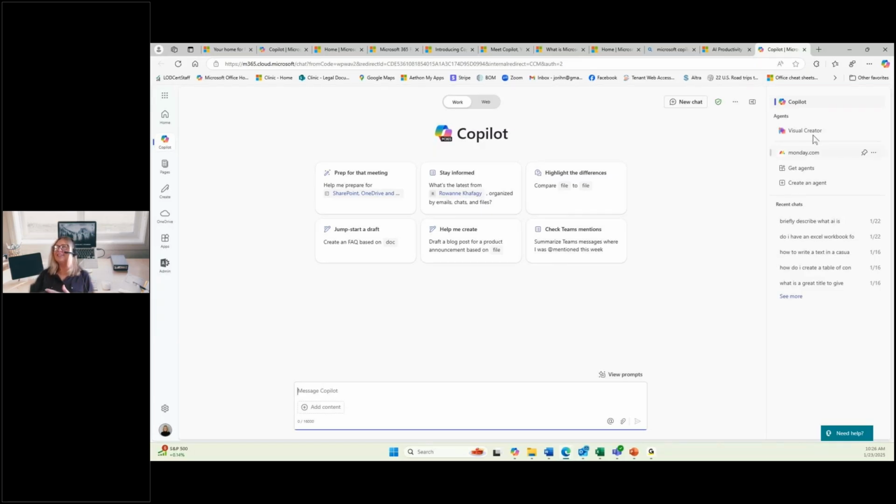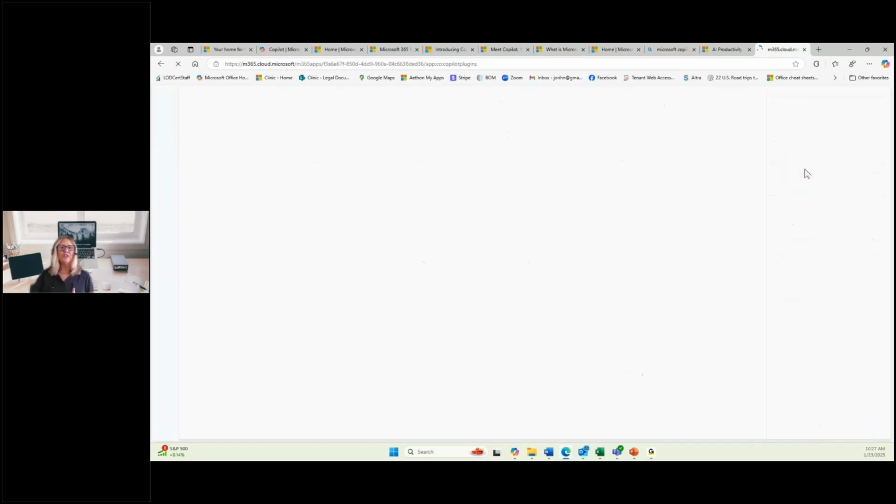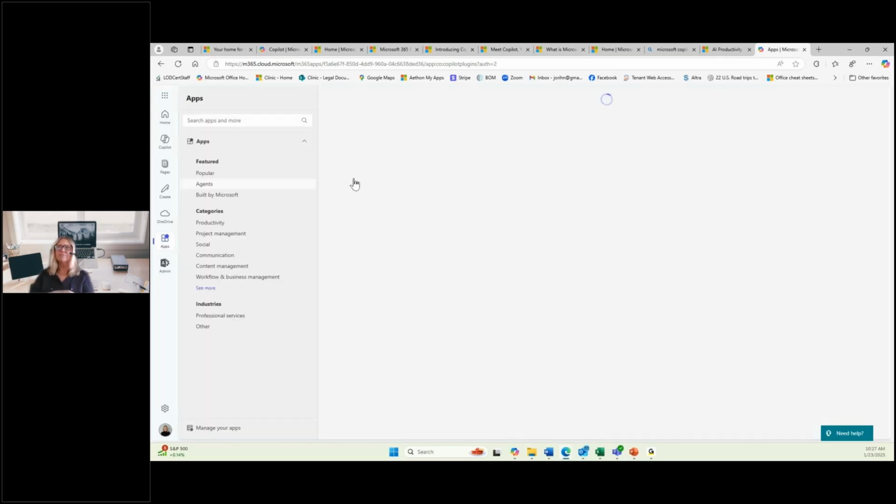On the right-hand side, we have a menu. This menu will become very prevalent in your day-to-day work. It has this new category at the top called agents, which was briefly released last month. Just so you can see, if I click Get Agents, this will take me into my apps. On the left-hand side, it took me to my Apps icon. What it allows me to do then is to find the apps that I have rights to connect with. Sorry, it's slow to open.